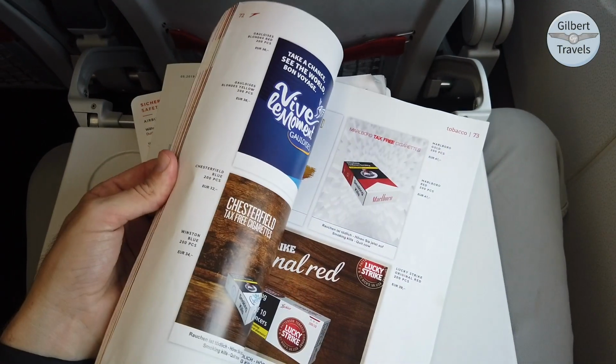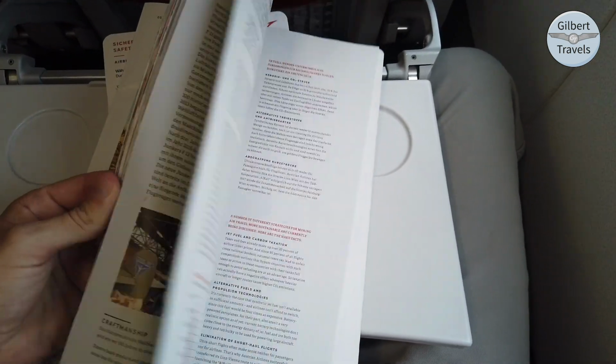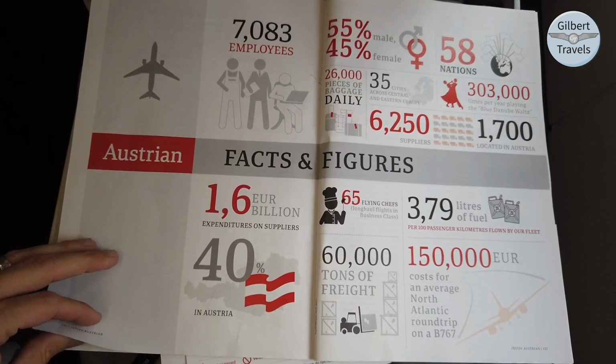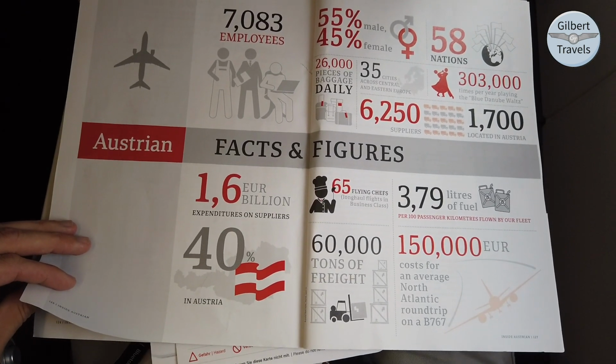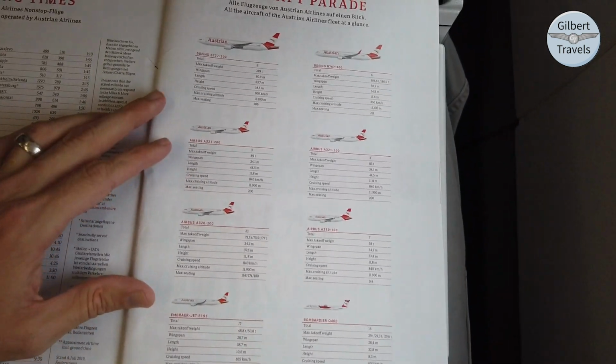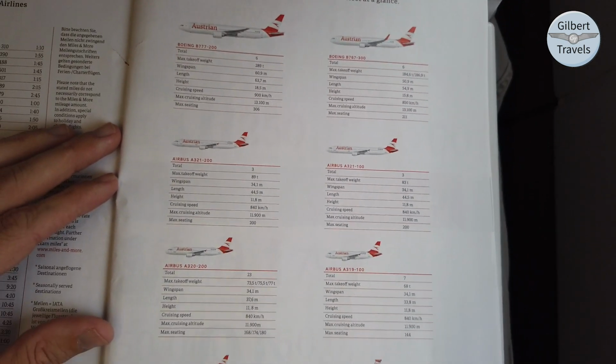Austrian also provided an in-flight duty-free catalog, airline magazine with some neat items we will review in a moment, Wi-Fi information, and a safety card. In the magazine, I really liked this infographic about the airline, including the little statistic that it cost the airline 150,000 euros to fly one of their long-haul 767s round trip across the Atlantic.